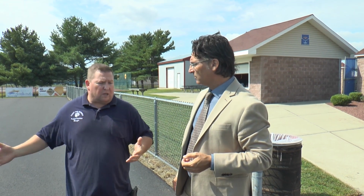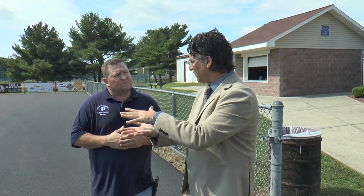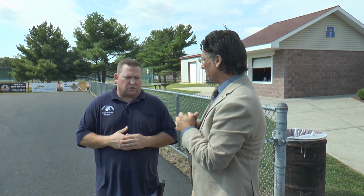Within the next couple of weeks, this will be prepped and ready to go to put the actual synthetic surface down on top of it. So there's another surface on top of this. Absolutely. Kind of cushiony, soft. Yes, soft surface. Absolutely, it'll be a nice rubber surface. It's actually a little easier on the athletes. Right, and then they're going to paint the lines on it. Striping, everything will be done on top of that as well.